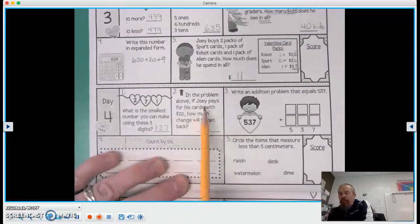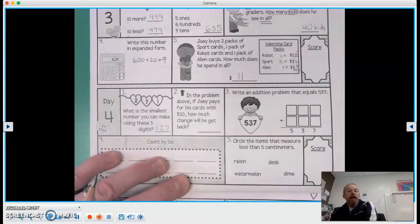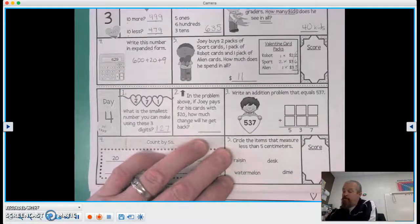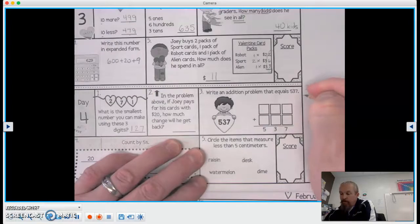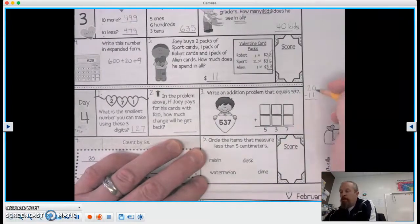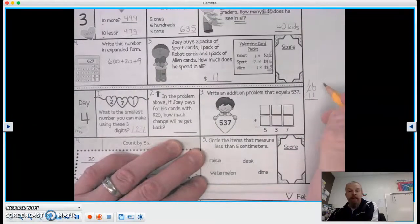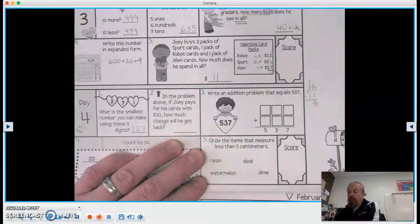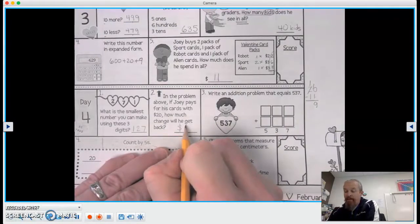In the problem above, if Joey pays for his cards with $20, how much change will he get back? Well, let's go ahead and subtract. We have 20, and we're going to take away the $11 that he paid for it. There's more on the floor. We have to borrow from next door. 10 minus 1 equals 9, and 1 minus 1 is 0. So how much money will he get back? How much change? He will get $9 worth of change back.